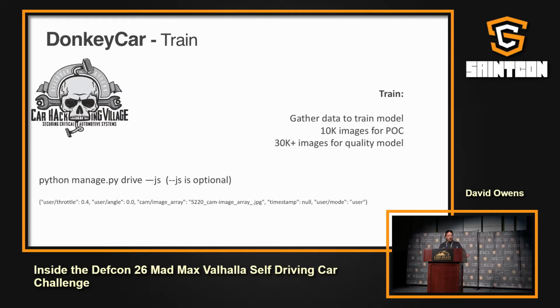When it's driving, it creates a picture and a JSON file. Here's an example of that JSON file. You've got the throttle percentage, that's 40% throttle. Angle 0, so that means I'm not turning, I'm just driving straight. And then you've got the camera image. It takes that image and says, oh, he was turning here. Then it tries to add all those up and says, oh, when the line turns left, I turn left. Okay, I can kind of figure that out. And so it creates a model.